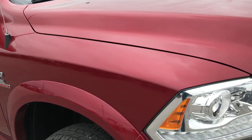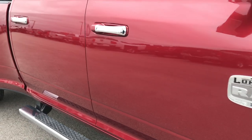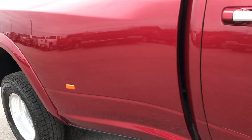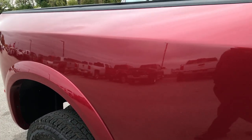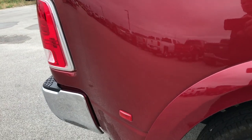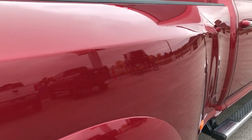And as you go down this side of the truck, you can see just how clean the body is, how reflective and glass-like that paint is. We take these HD videos, so if you are far away, or even if you're close by and you just cannot make the trip down, but this is still the truck you want to buy, you can still see the truck, hear the truck, and have confidence in the vehicle that you're looking at before you even get here.